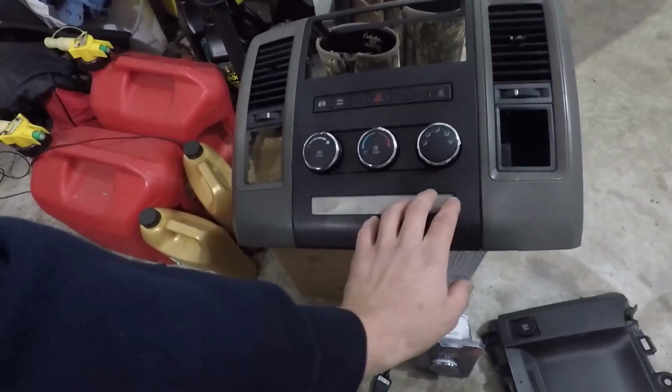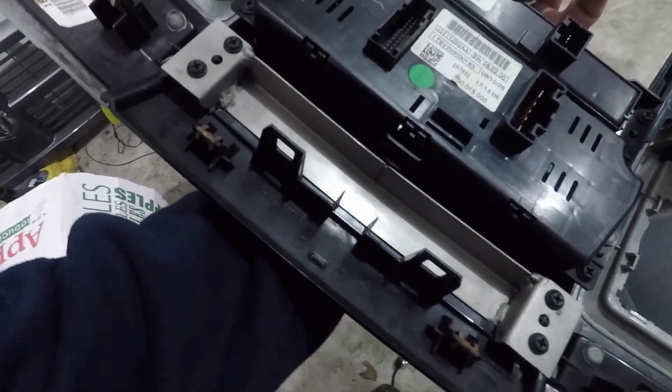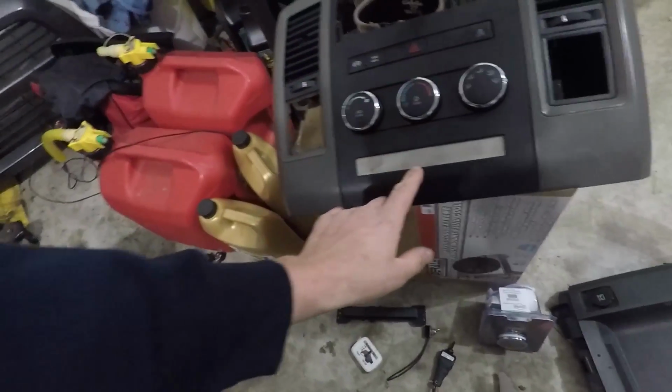I'm going to get some good fancy switches to put in there because this little panel I made did take some time to get to fit the way it does. As you can see, there's no gaps or anything. So I'm not going to be using that at this time.